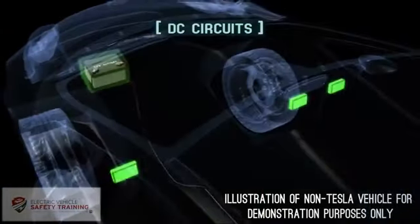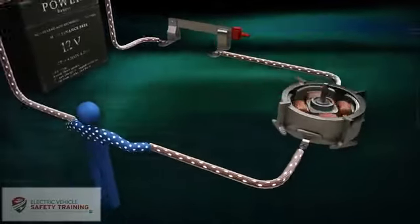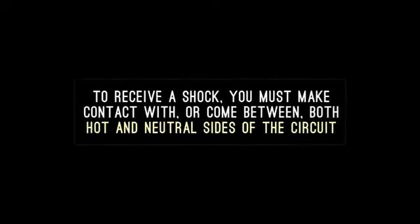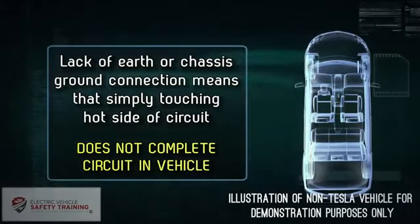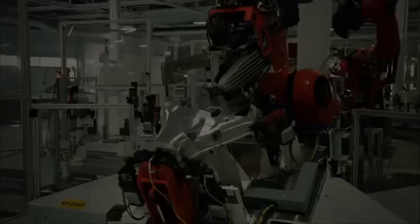Therefore, touching one side of the circuit will not result in an electric shock, because there would be no completed path for the flow of current through your body. If you touch both sides, completing the circuit, however, you could be in for a shock. To receive a shock, you must make contact with both the hot and negative sides of the circuit. Lack of an earth or chassis ground connection means that simply touching one side of the circuit, you will not receive a shock.